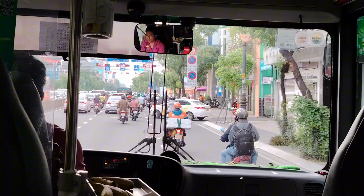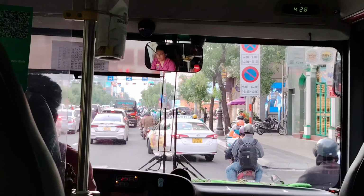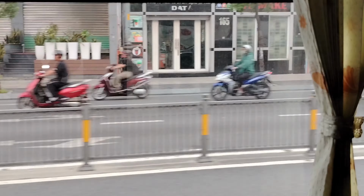While number 152 departs from Terminal 2, runs through District 1, stopping at Tran Hung Dao Street, just 20 meters across from the Bui Vien Walking Street, and terminates at the Trang Son residential area in Binh Chanh district. Both of them pass the Independence Palace and Ben Thanh Market before heading to their final destinations. The journey from the airport to District 1 takes around 30 minutes depending on the traffic.